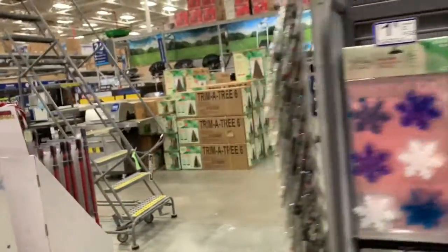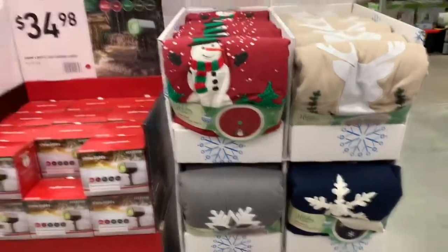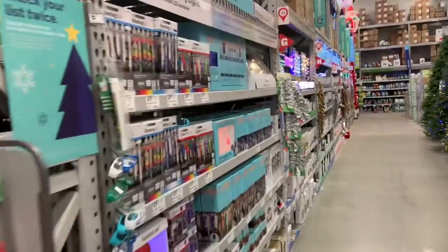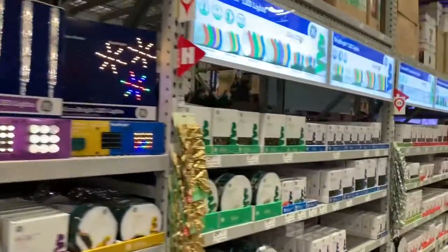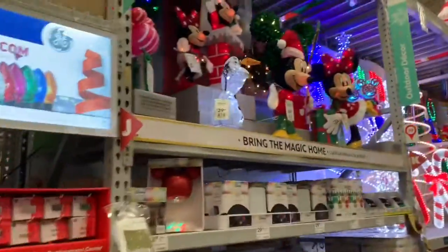Think about getting the ho-ho-ho sign. The hubby is in love with the ho-ho-ho sign. I just went past it real quick, but I'm going to go back and show you the ho-ho-ho sign that he's in love with. And he wants to get the ho-ho-ho sign. And he said he wants to get it, so that means he's getting the ho-ho-ho sign, y'all. He said, I'm thinking about it. It's a done deal.